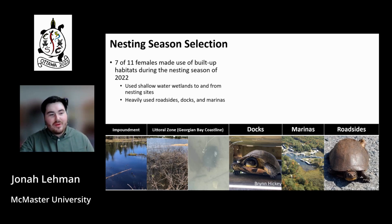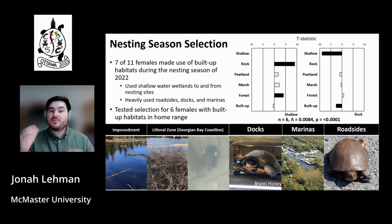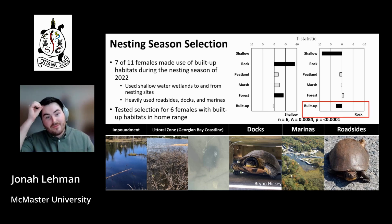Especially during the nesting season, we expected them to use rock barrens for nesting, and that's what we know from the literature, that they will traditionally use rock barrens in pristine areas. But we wanted to test whether there was a preference when given the option between the two. So we tested for selection for 6 of these females with built-up habitats in their home range. The 7th we couldn't because we didn't have enough radio locations. And we found that there's a significant preference for females using built-up habitats during the nesting season in comparison to rock barrens.